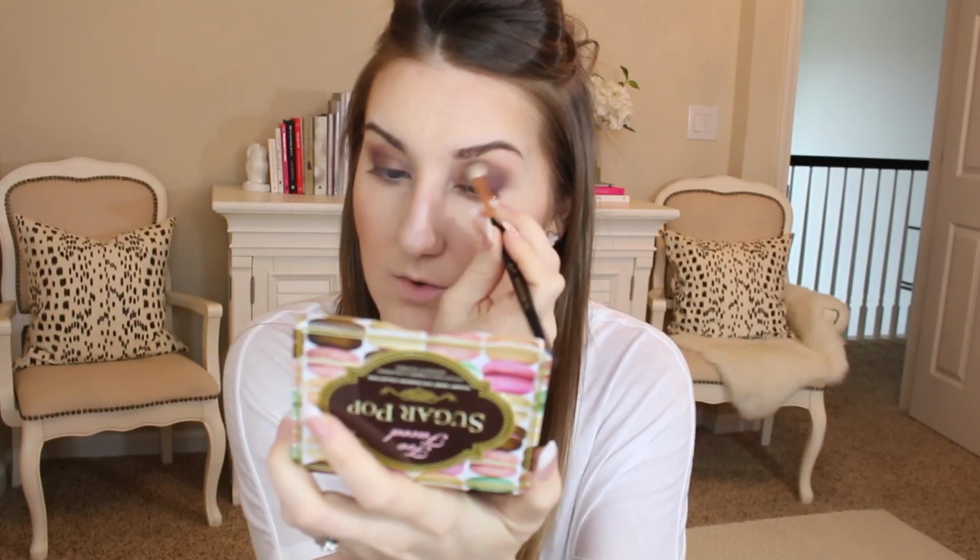I'm going to take the macaron color and put that right there, just around the edge. Why is it I always love this combo. I always go for a coral peachy color and a purpley gray or taupe or brown. I just love that combo. So that is pretty. I'm going to take this rock candy color on a bigger brush for your brow highlight. No big deal.